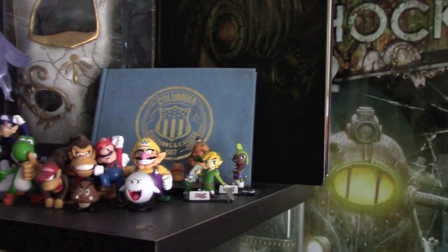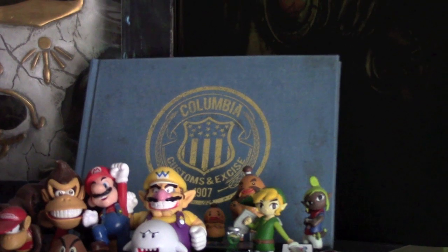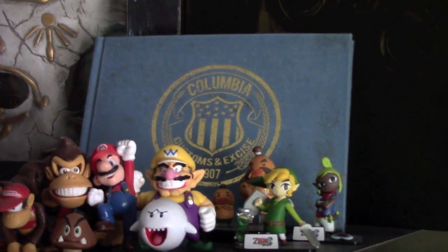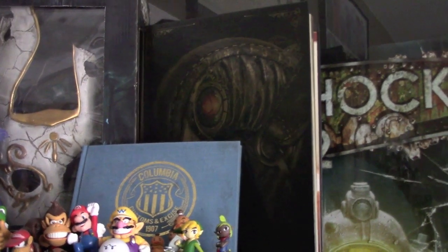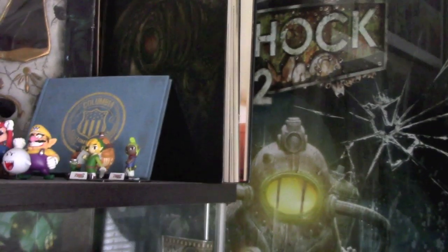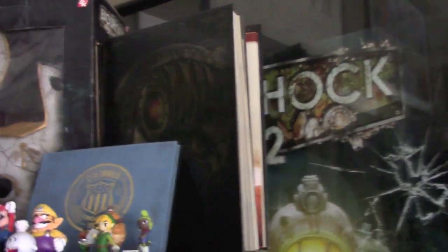Down there is a little Columbia mini art book that came with the Ultimate Songbird edition of Bioshock Infinite. I believe it also came in the premium edition as well. It's a nice little hardbound book and really well detailed. And behind that is the Bioshock Infinite, I believe, full art book. Sorry guys, I got a lot of books, or it's the strategy guide. One of the two.